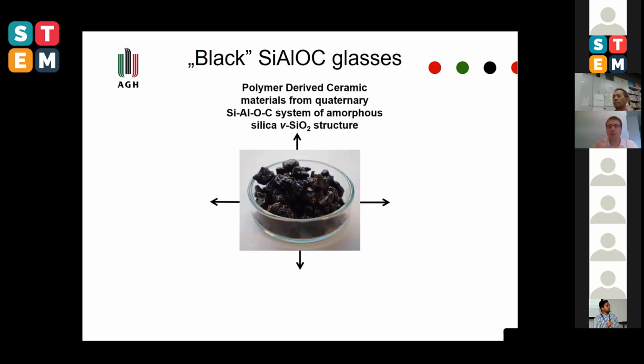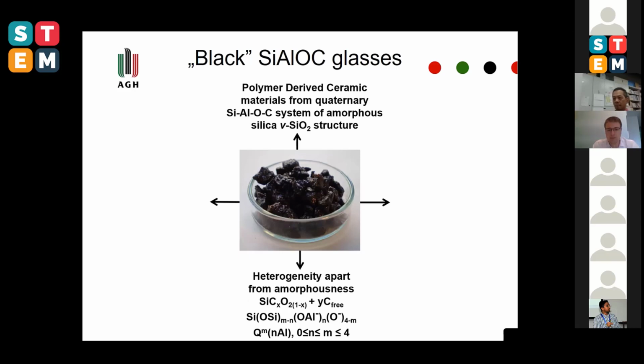So what are those black silicon aluminum oxycarbide glasses? So these are polymer-derived ceramic materials from the quaternary silicon aluminum oxycarbide system of amorphous silica structure. And apart from the fact that they are amorphous, sometimes they are called heterogeneous. Why? Because of the dual form of the carbon inside.